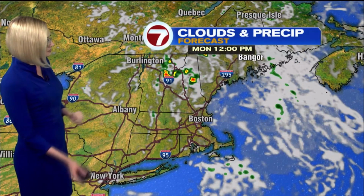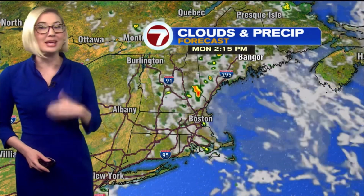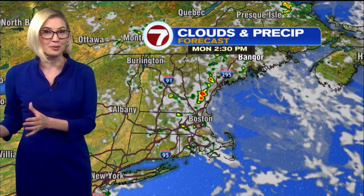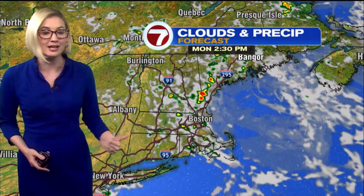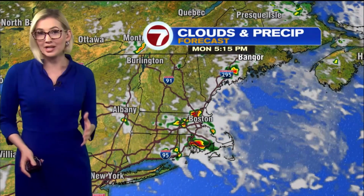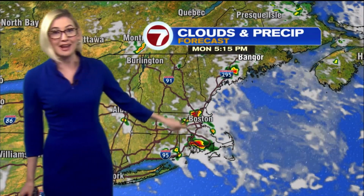So timing that out, tomorrow morning we're dry. Tomorrow afternoon chances begin. They peak in the late afternoon, early evening. This is not a line of thunderstorms rolling through. So the timing of this is not cut and dry. But I can tell you from 2, 3, 4, 5, 6 o'clock, 7 o'clock, we have the greatest chances for a couple scattered showers and thunderstorms.